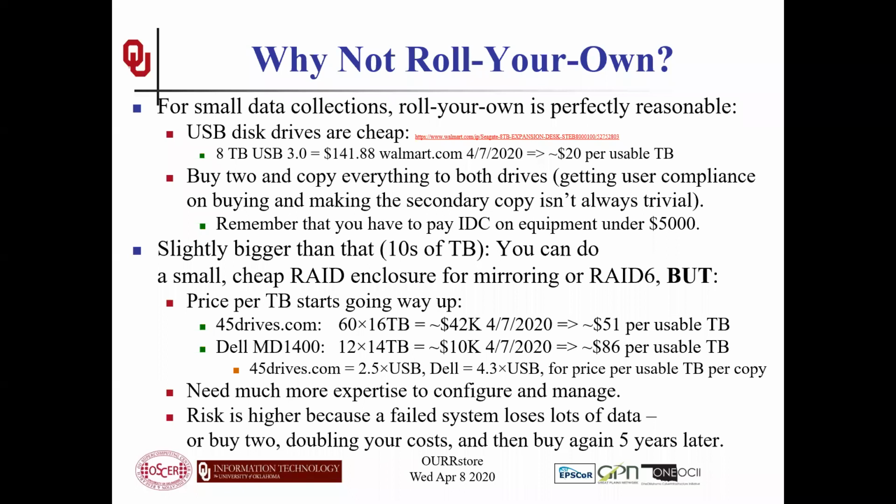So for every dollar, let's say if you spend $142 on a disk drive, then you're going to have to also give $71 to somebody at your institution for the overhead associated with that expenditure. So that 142 is no longer 142. It's what, 213 or something? It's significantly more, right?